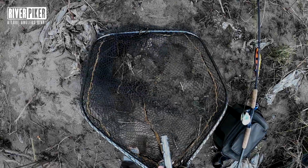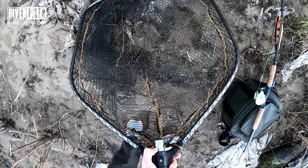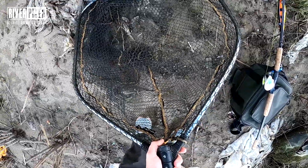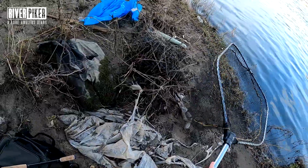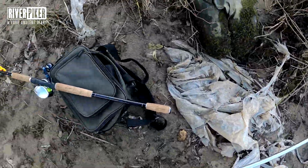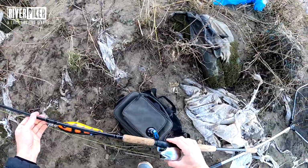Let's do a bit of lunchtime fishing. Got an hour for my dinner for once. So, we'll have a little chuck. Look at that, brambles. I'll have a little chuck. Try a jerk bait.